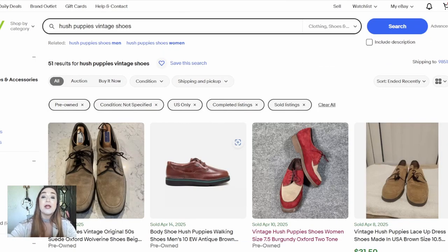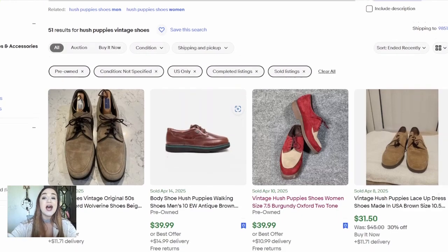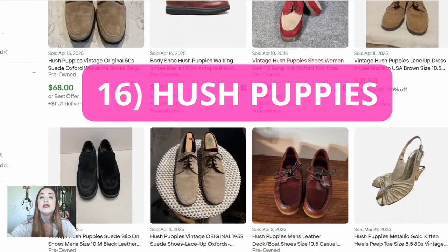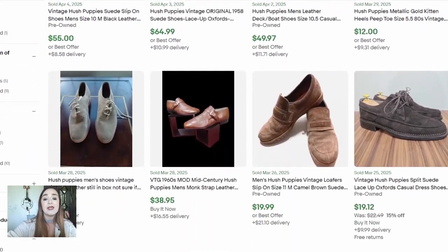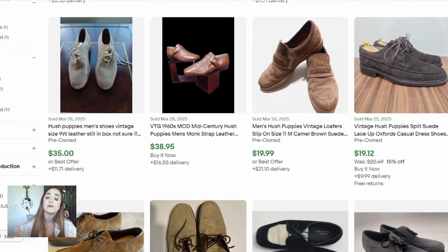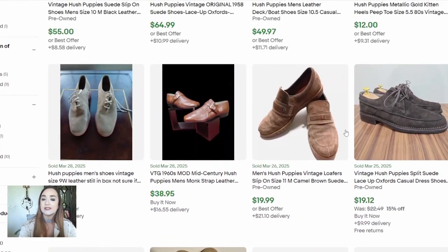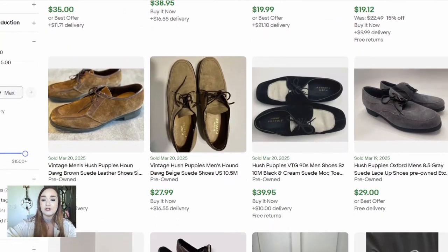The next vintage brand to be on the lookout for is Hush Puppies. And this is more of a comfort style of shoe. And they do make shoes for men as well as women. You do want to be a little bit more cautious with this one as far as what you're sourcing, because you're seeing some items in here that are selling for $19, $20.